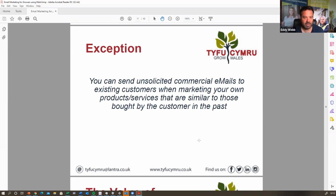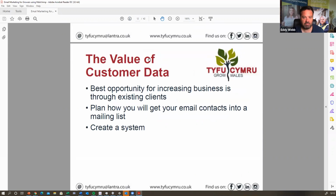So hopefully that makes sense and clarifies whether you can send people emails.